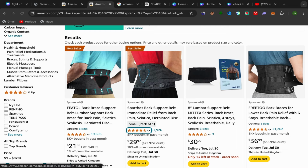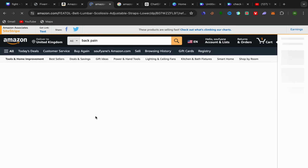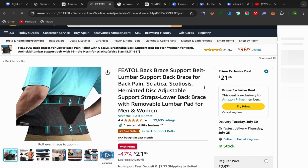So what you will do, I'm gonna choose this one, the first one, bestseller. I will choose this product. Just click on the product like this, that you choose. I will choose this one, like I said. So just click on the product that you need, that you choose, and you will be directly in this product page on Amazon, okay? And as you can see, guys, this product is a really good product. Will help people to solve back pain problem.